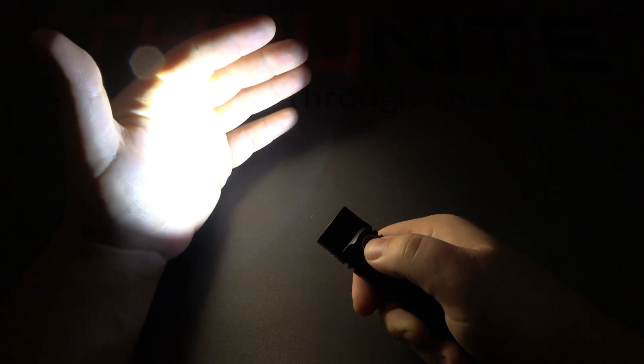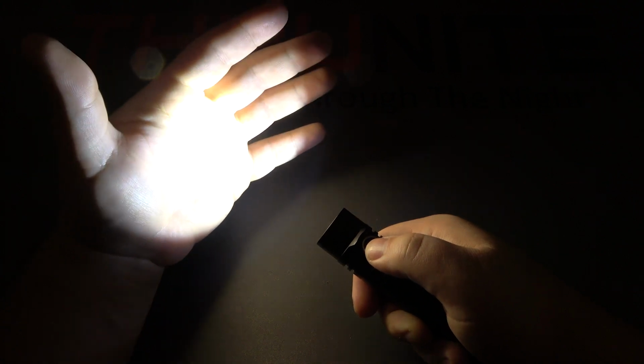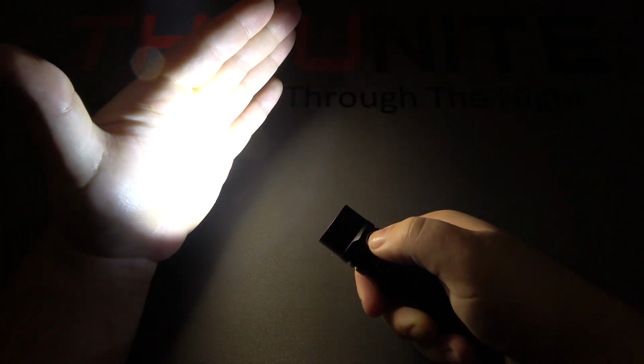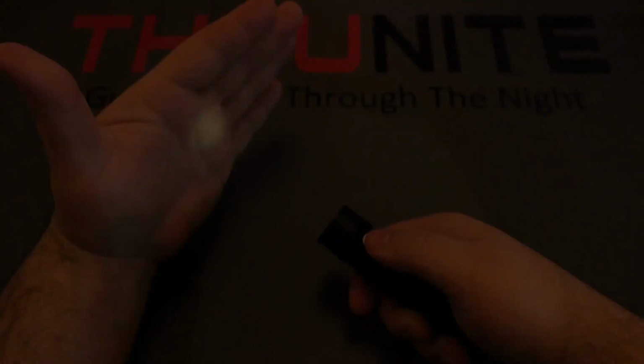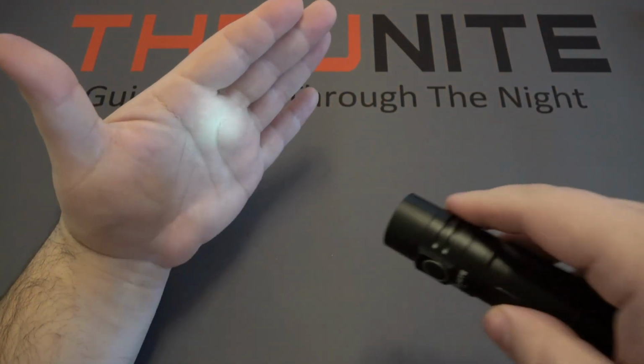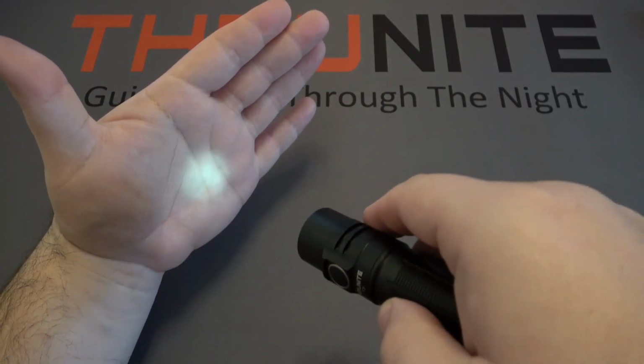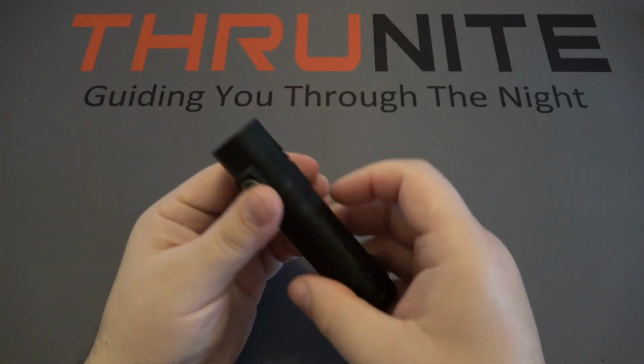I'm just going to give you that quick warning again for anyone who might have an issue with flashing lights. You might want to skip this part of the video, but 3 clicks, 1, 2, 3, and there is strobe. Now in the off position, you can push and do a long hold, and we get our moonlight mode. This has the lowest output but the longest runtime, which is a fantastic option for emergencies.